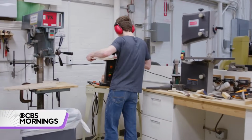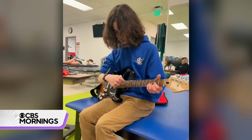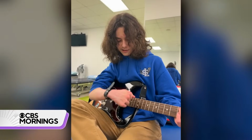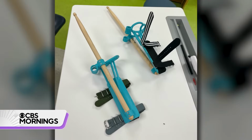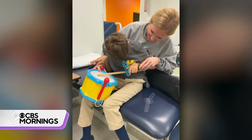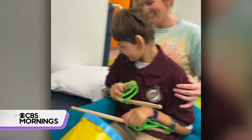And by this point in the update, you can't be surprised that Platt didn't stop there. When an injury prevented Seth from playing guitar with his dad, Platt pulled a few strings and created this custom guitar pick. And this innovation put the drums within reach for Cole, who has cerebral palsy and really wanted to play like his favorite band, the Foo Fighters.